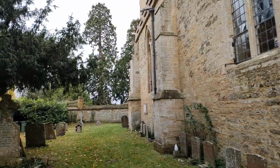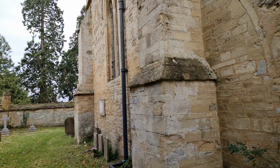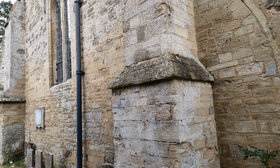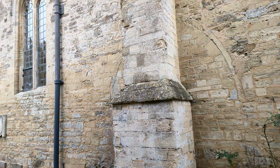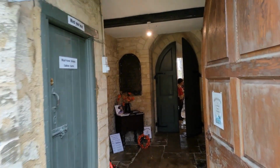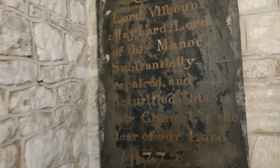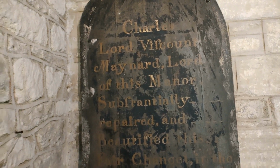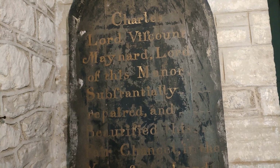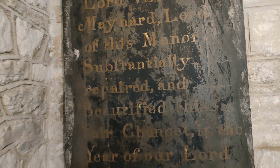So without further ado, we're going to go in. As I say, if you look at this also, they've actually had to build, I don't know, there would have been another doorway here. You see that? And so let's take a wander into the church. And as I say, I can't show you and film everything today because the church is open, but it is absolutely wonderful. And here we have a plaque to Giles, Lord Viscount Maynard, Lord of his manor, and he is responsible for substantially rebuilding this church.